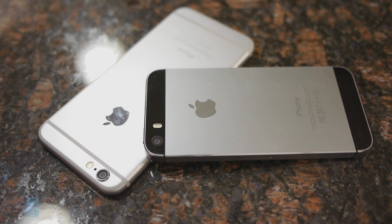They both size up at 8 megapixels. They have f2.2 aperture lens, but the iPhone 6 improves with its new technology that Apple calls focus pixels. It's a flashy name that's already available, so basically you get face detection for better and faster focus.